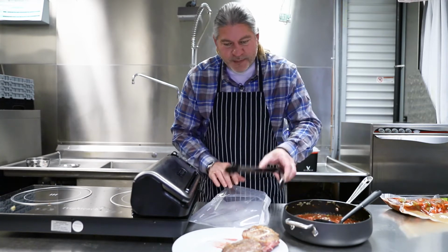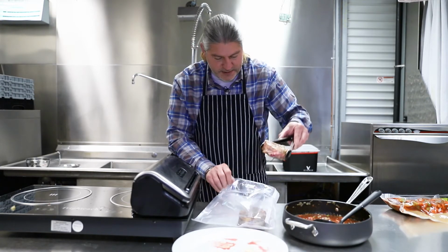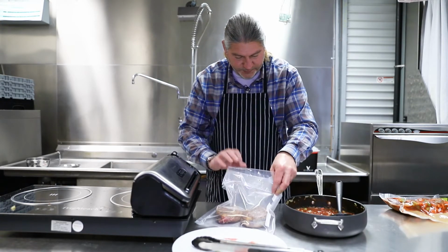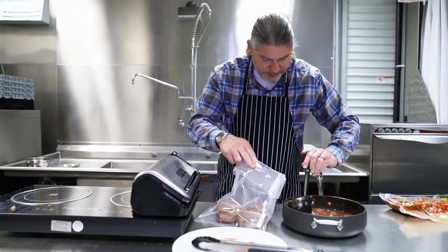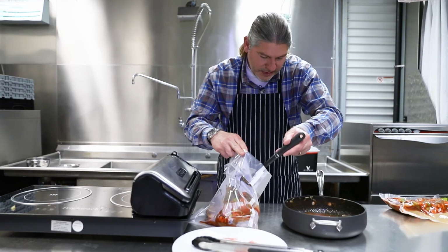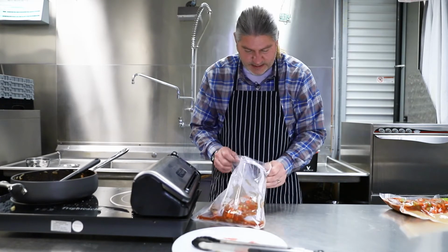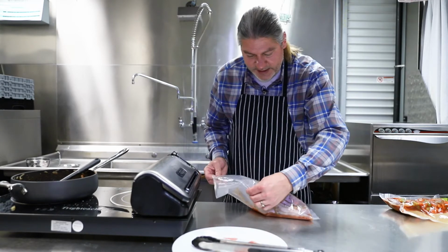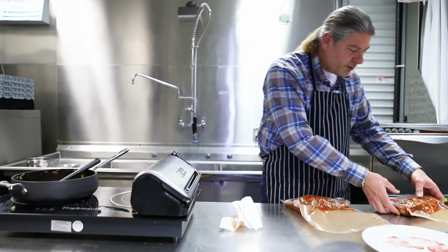So, got my bag made. Going to grab one, put it inside the bag. Grab number 2, put it inside the bag, and then we're going to add the sauce. Now that we got the sauce in there, get ready to seal it. And we're ready to go in the water.